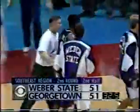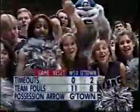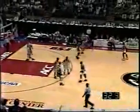Well, the Wildcats get 2 shots. Now here's where the foul, the timeout may get them. They've got to use it now. They have no more. Big Sky conference notched with Georgetown at 51. But the Wildcats, no timeouts left. The possession arrow favors Georgetown. Andy Smith will inbound. Nemhard, Lofton, DeGraff and Reid, and Kirk Smith, the other 5.